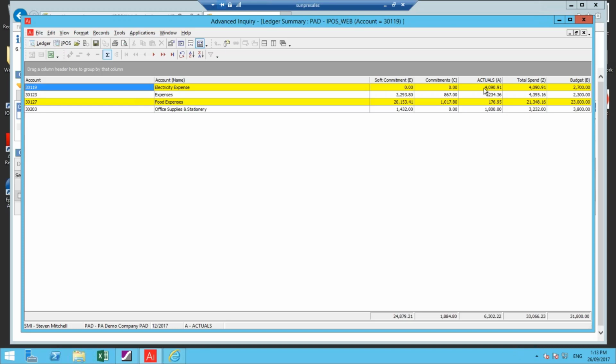So you can see there, again, an illustration of the real-time posting of the expenses back into Sun. Which brings me to the conclusion of the presentation of the items we wanted to show you as a taster for what we can do in iPOS. So thank you very much, and I'll pass you back to Neil.